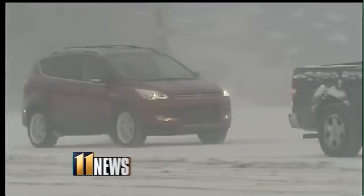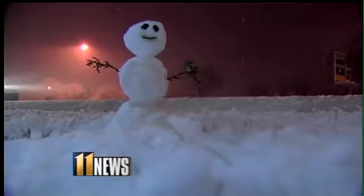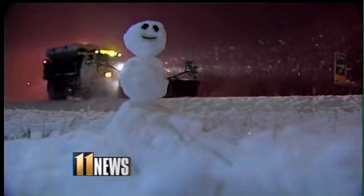Officials urging drivers to take it easy and take your time. And if you see that your windows are starting to ice up, for goodness sakes, pull off somewhere and clean them off. Another round of winter weather. Another round of many wishing winter would just go away. Yeah, I'm ready for spring. Too much. And I absolutely agree with that woman. I am ready for spring.